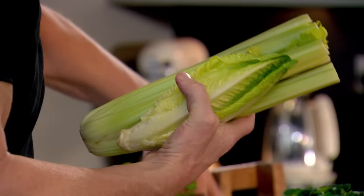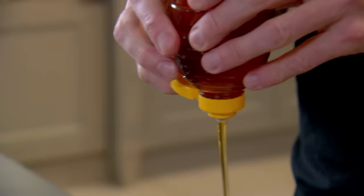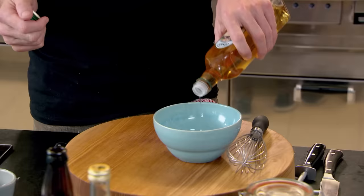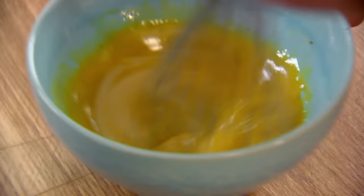For my 21st century ploughman's, I'm creating an all-in-one salad and bringing the traditional elements together with a punchy dressing. A tablespoon of English mustard, a tablespoon of honey, a touch of salt and pepper, and finish off with white wine vinegar and olive oil. Now, generally, it's sort of three parts oil to one part vinegar. That's the sort of general base. You don't really think of a vinaigrette with a ploughman's, but this is a really nice sort of modern approach.